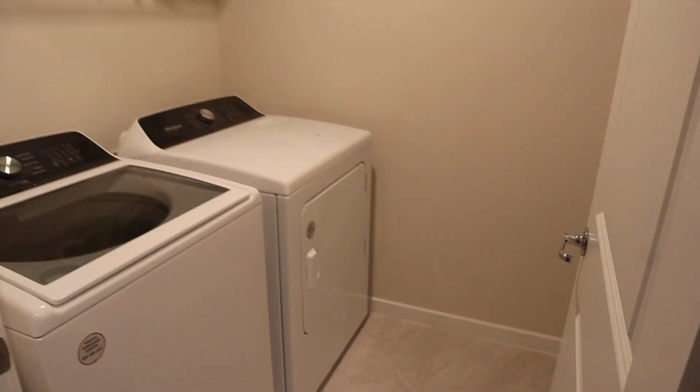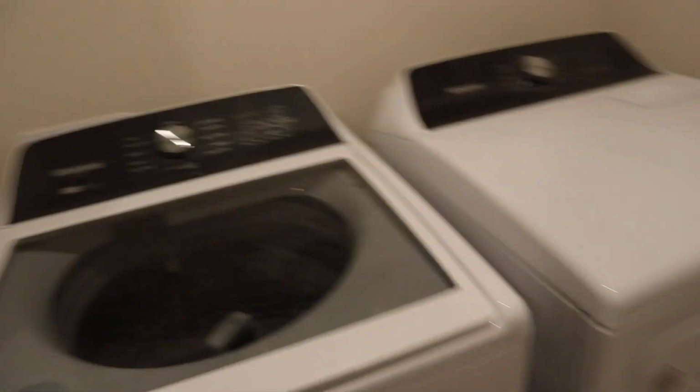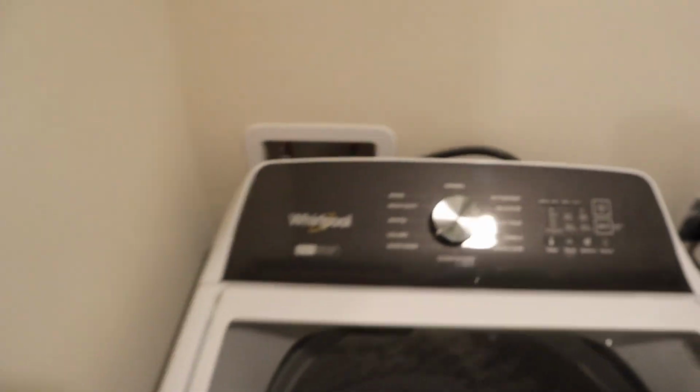Here's a look at our laundry room. It's really tight space, so when I close this door, there's really no space between the washer and dryer. So it's going to be tight workings in here for me for a little bit. So here is the Whirlpool washer that we have. Don't really love it. So ultimately I've already turned the water off back here.